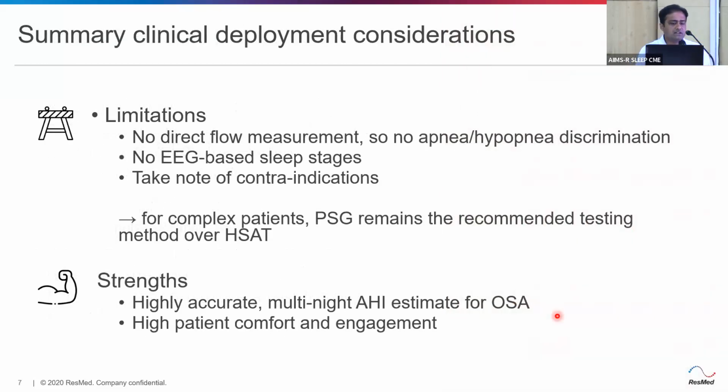What are the limitations and what are the strengths of this test? The limitation is that all the parameters are derived parameters, not direct parameters. There is no EEG-based sleep staging. There are also a few contraindications where we don't use it, like Raynaud's disease, or in critical care patients where the peripheral vascular blood flow is anyway impaired. And for complex patients, we always fall back on PSG for diagnosis.